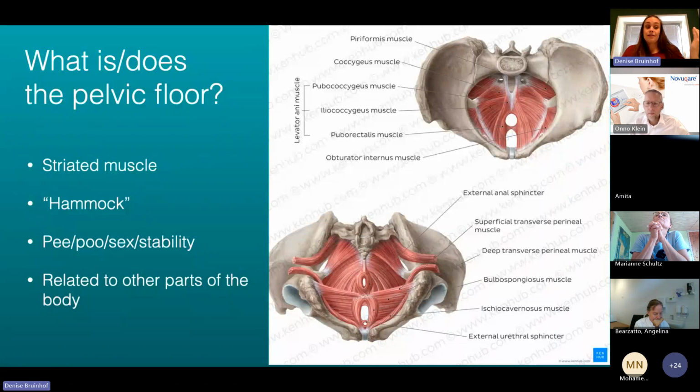Thus, there's a lot of relation between the pelvic floor and other parts of the body, either the organs and the muscles as well, because to those bones, the glute muscles attach, the inner thigh muscles attach, the belly muscles attach, and so they will influence each other. As a pelvic floor physiotherapist, we will always take the whole into concern as well. So that's for the pelvic floor itself.